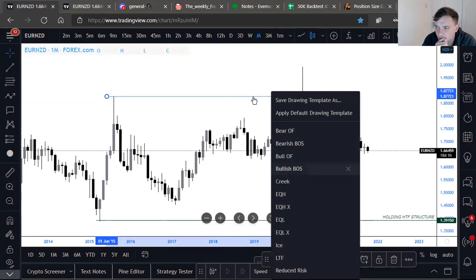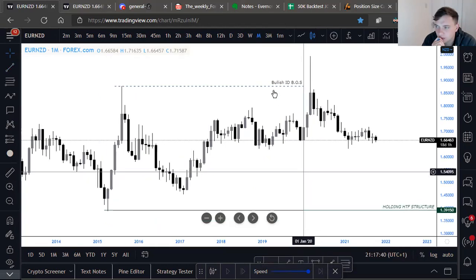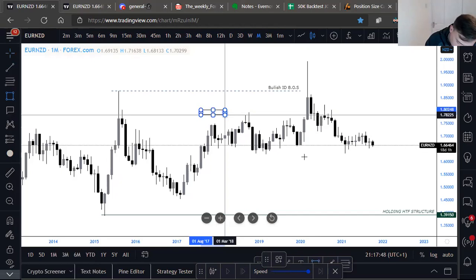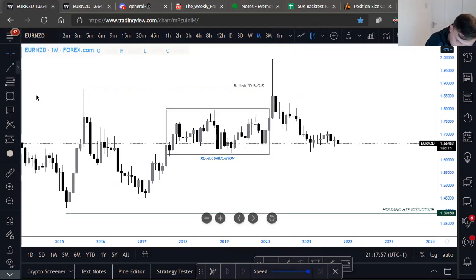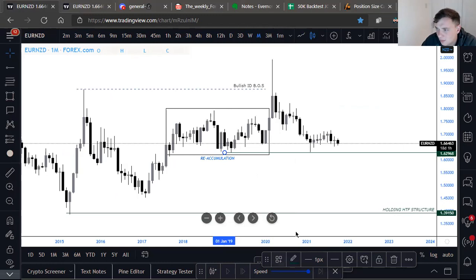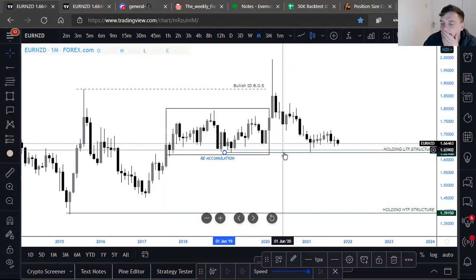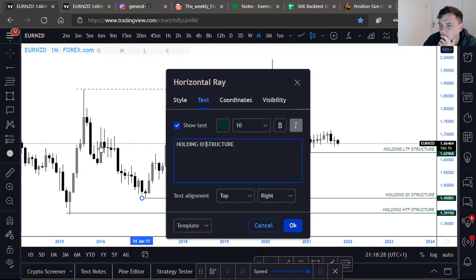We've got bullish intraday break of structure over here. Okay, and we can clearly see the attempt to distribute but turn into reaccumulation. Okay, and this is what's holding. What is this holding? Lower time frame. Holding lower time frame, and this right here is holding intraday. Okay, those are those three time frames that I care about.